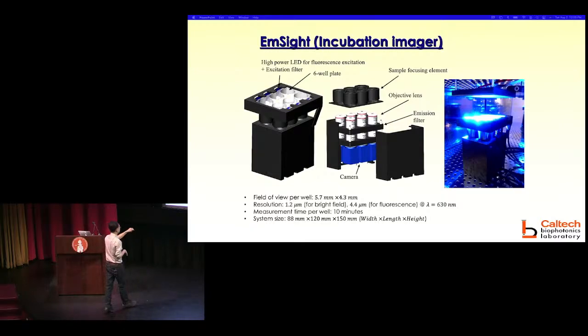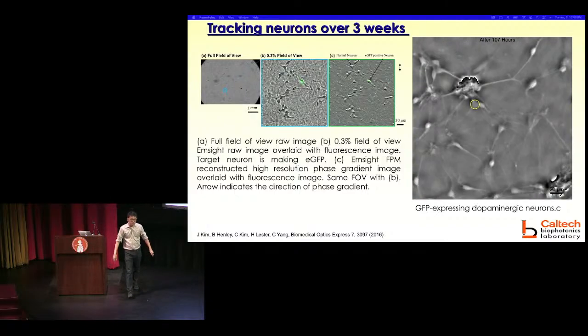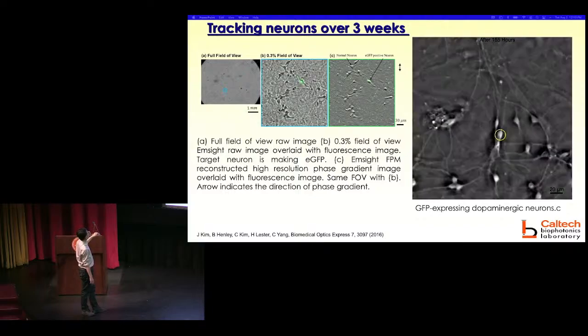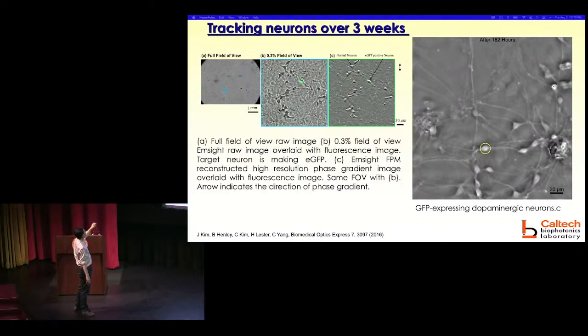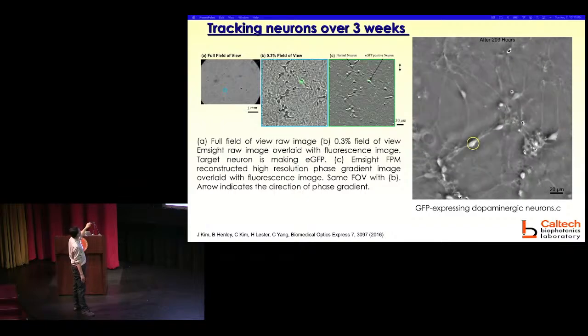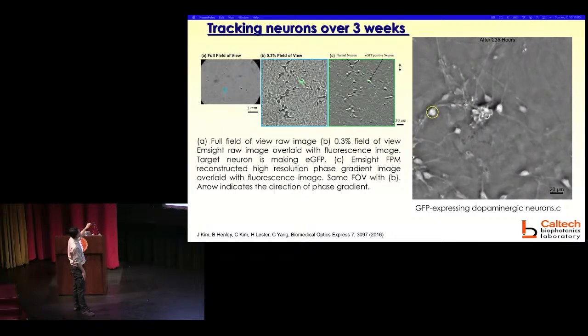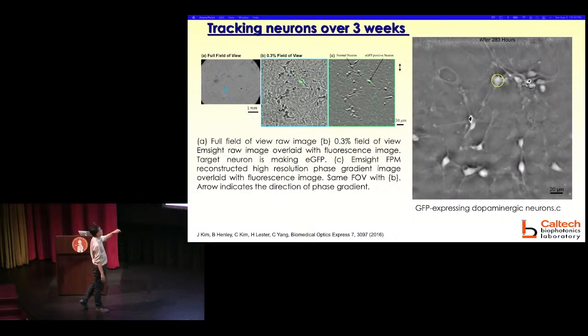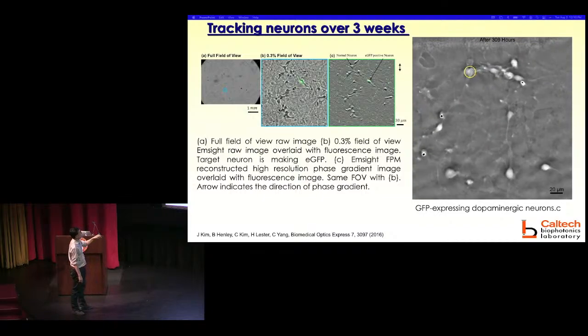So this allows us to achieve these characteristics. Field of view is still pretty decent, about 5 millimeter by 5 millimeter. Resolution is about 1.2 microns, and if you want to do fluorescence, you get about 5 microns resolution. With that, we were able to work with our neuroscientist collaborators on campus and allow them to track the progression of neuron cultures over a period of 3 weeks. He was able to stick this into his incubator and see the growth of these neurons very nicely throughout that whole 3 weeks.